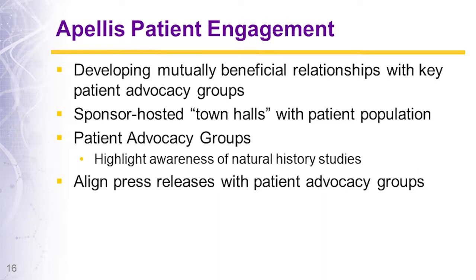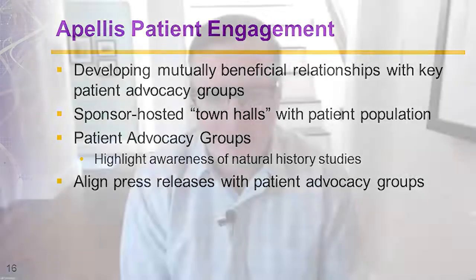In addition, we have also been very keen on making sure that we bring forward our natural history studies because they aren't the easiest studies, as we all know, to enroll, and they play a key part in rare diseases. So once again, I can't stress this enough, making sure patient advocacy groups know about your study through social media groups. There's tons of groups on Facebook now. There's tons of groups on Instagram. They have their own websites. They have their own nonprofit groups now. It is key making sure that they know about you just as much as you're trying to know about them.